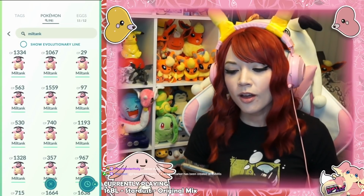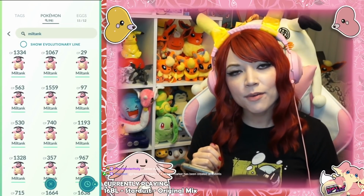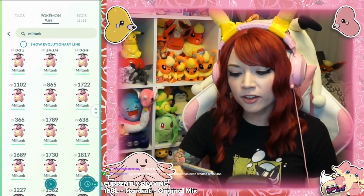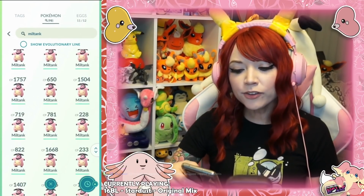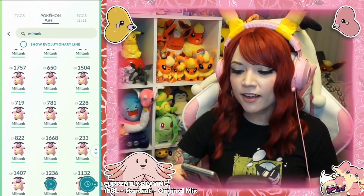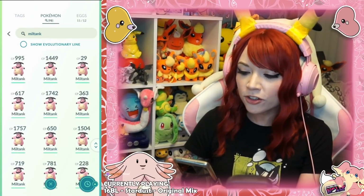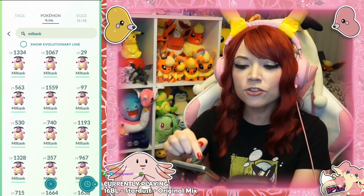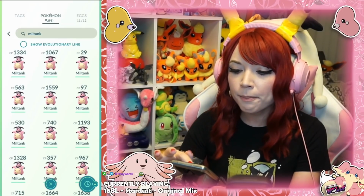Also, friends, I just realized that for Spotlight Hour last week, it was Miltank Spotlight Hour, and I caught so many Miltanks. Look at all of these Miltanks. I do not want to keep Miltank for raids or PvP, so there's no point in checking the IVs of each and every one of these, and there's certainly no point in manually selecting each and every single one of them. So what you want to do when you go through a Spotlight Hour and you want to select all of them, guys, just search that specific Pokemon in the top.